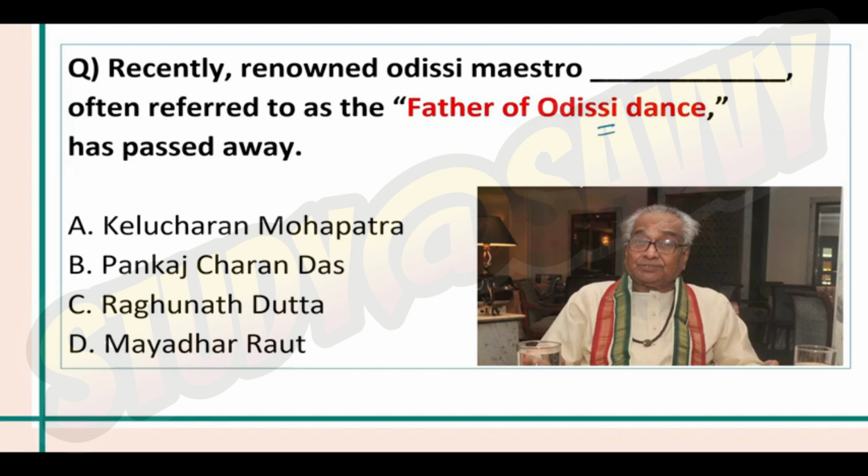Recently, the renowned Odissi maestro, often referred to as the father of Odissi dance, has passed away. So what is the name of this Odissi maestro? The name is Mayadhar Raut. He was also known as the father of Odissi dance. In 2010, he was honored with Padma Shri.